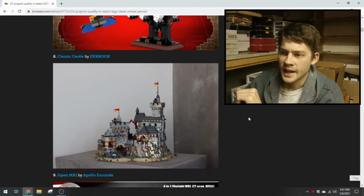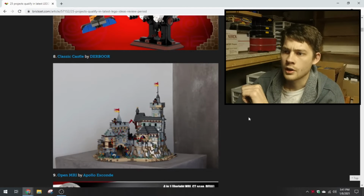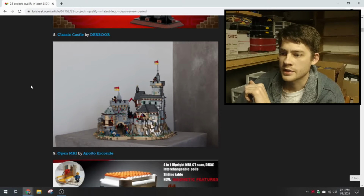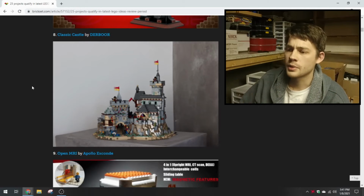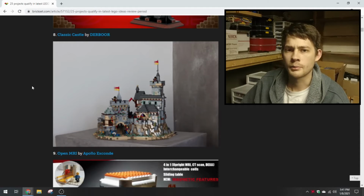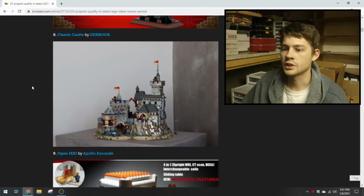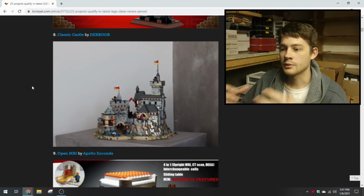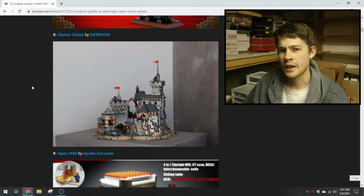Number 8, The Classic Castle by Derboor. Not sure if I'm supposed to spell that out or say it. Alright, here's an example of kind of jumping off of the momentum from Pirates of Barracuda Bay. We had an idea submission that really looked at what it was to approach a classic LEGO theme with an updated mindset. And the original submission was more of an island fortress than a pirate ship.